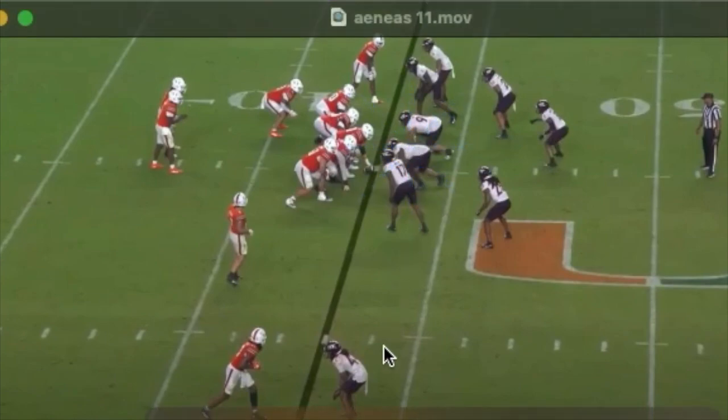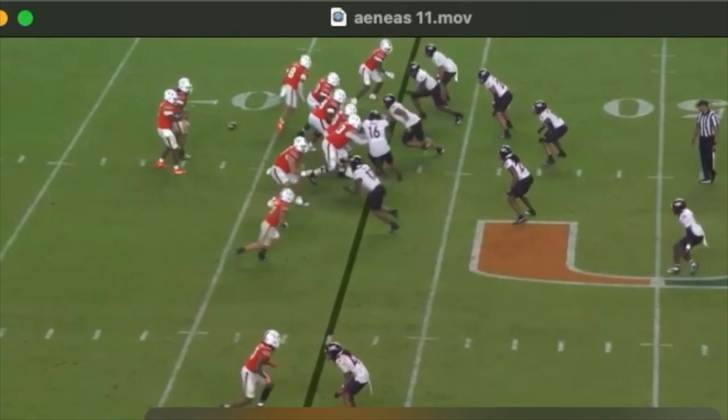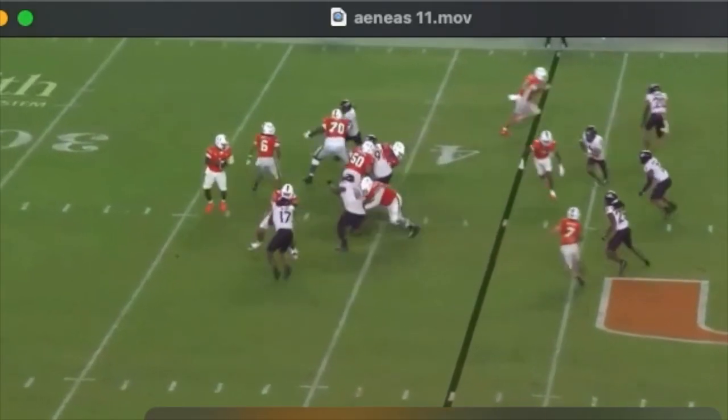I've seen this spin move 3 or 4 times. He gets his man off the ball, chops the outside arm, spin, and traps that arm, and finishes.